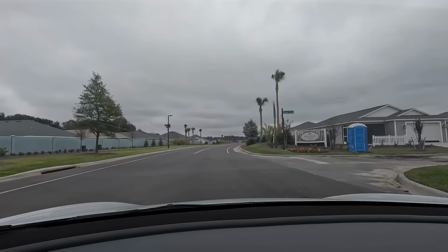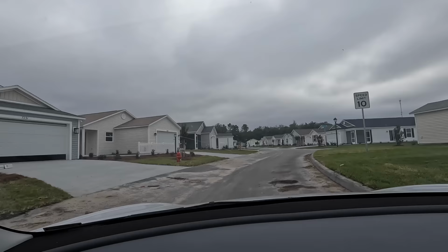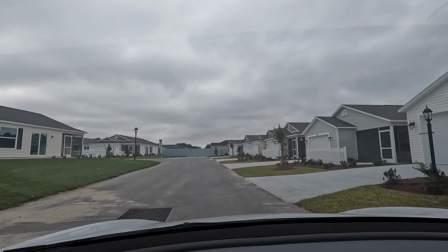So these are patio villas called Anison Villas. This is very similar to the type of homes that we stayed in for our lifestyle visit. So if you want to see what a patio villa looks like, go back and check out some of our lifestyle visit videos. And some of these are available to buy now. I don't think all of them are available, but some are available to buy right now.